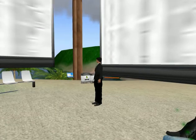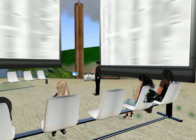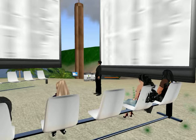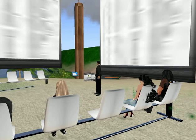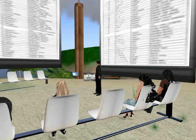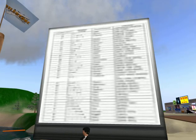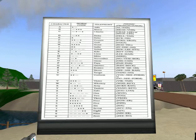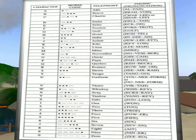One of the things that you're going to need to know in order to communicate by radio, and there's a little HUD that I've given you, should be delivered. Anybody that hasn't gotten those, let me know, or contact Bob and he'll get them to you. And on the phonetic HUD, if you put that up on your screen, it'll just give you each letter.